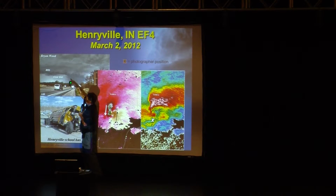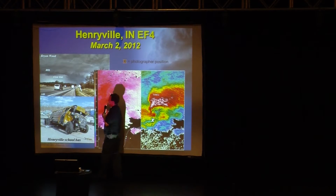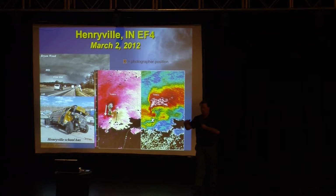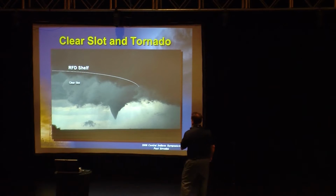You can see the well-defined wall cloud structure here. Here's your rear flank downdraft shelf cloud that's wrapping to the forward side of your wall cloud structure. This vertical column here is the tornado that's crossing the road, and here's a little bit of rain behind it, but here's that brightened or clear slot that has helped form right behind that. So again, this is a feature that often is kind of like that 1, 2, 3 step process before the tornado forms. We see it again here in this slide.